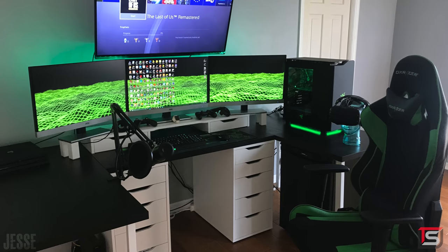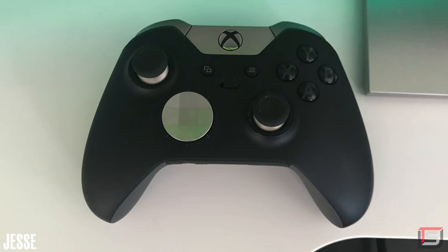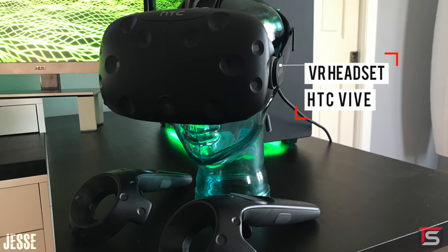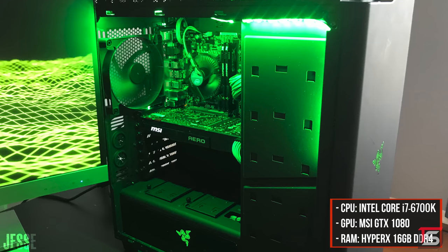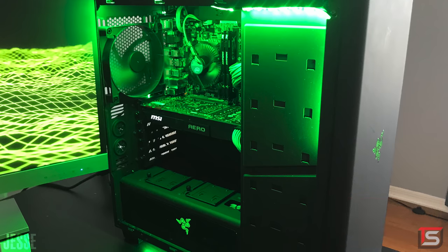He also has quite the console collection. He's got a PS4 Pro, an Xbox One, which I'm assuming because he does have an Xbox controller, and the HTC Vive to keep him entertained. And of course, we can't forget his Razer-themed PC, rocking an MSI GTX 1080 and a 6700K with a stock heatsink.